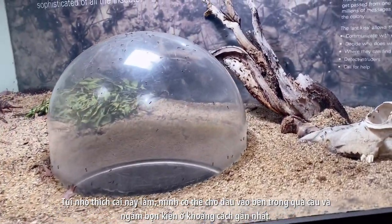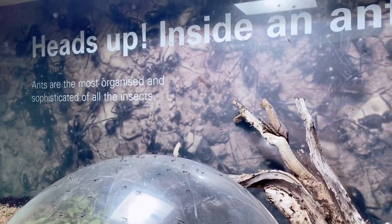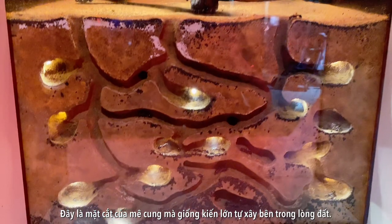Kids love this. We can pop our head inside the sphere to see the ants from the closest distance. This is a cross section of the maze that bull ants build themselves inside the ground.